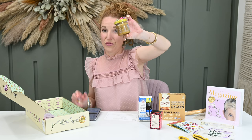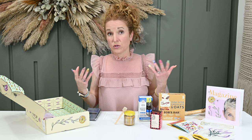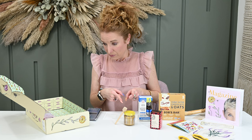My kids sweeten most of their things. Look at this little dipper. With honey. We don't use a lot of sugar. I mean, if we're cooking, we'll use brown sugar, but plain old white sugar is very rarely used around here. If we're eating cereal, if we have a drink, we use honey. So that will get used in our house for sure.